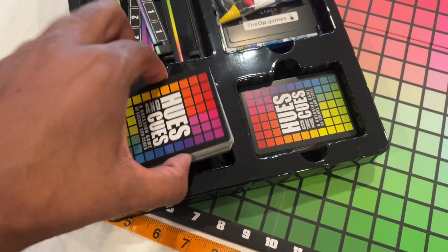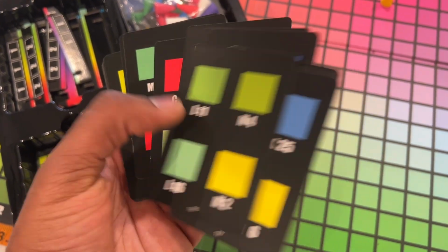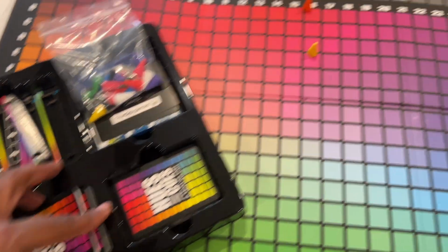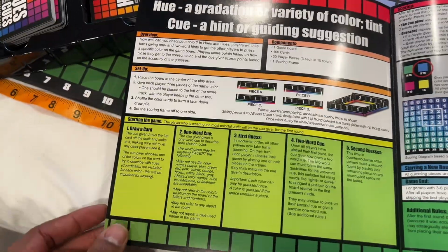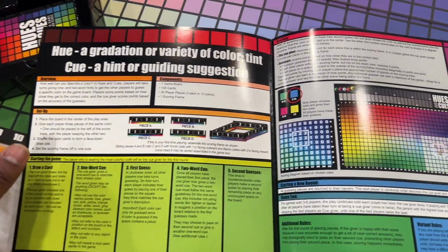The game board features 480 different hues, and on each turn, a player gives a one word clue to describe a specific color. Other players place their tokens on the board trying to guess the exact shade. In the second round, the clue giver can provide a two-word hint to refine the guesses.